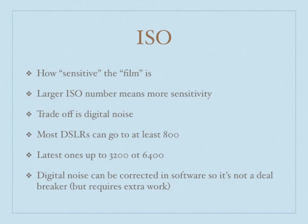Typically, for most point-and-shoots, you can maybe push it as high as 400. Even the cheaper point-and-shoots don't offer the setting at all. They do it automatically for you. But DSLRs have much bigger image sensors, and the bigger the image sensor is, the more light sensitive it is. So even the low-end DSLRs can go up to at least 800, sometimes 1600, and the mid to higher range DSLRs go even higher, 3200, 6400. You could practically take a picture in pitch darkness. It's awesome.